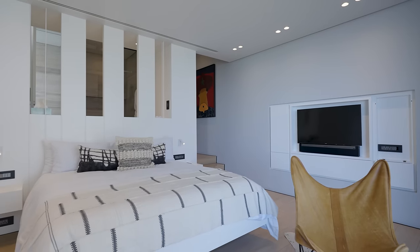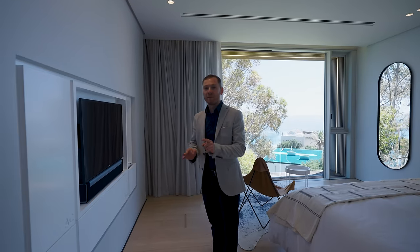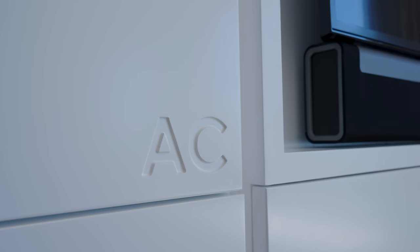Now, all the rooms do have TVs, and I want to point this out. Every room in the house, not just the bedrooms, denotes where the AC unit is, just with this embroidered AC, and I really appreciate that. I love that so much.